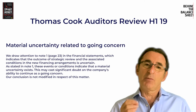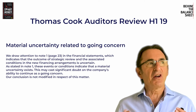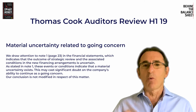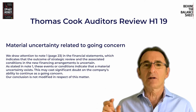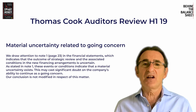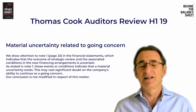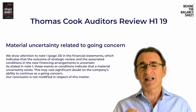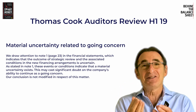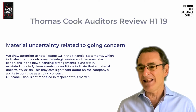Because in the auditor's review of Thomas Cook's interim results in 2019, the auditor expressed a doubt about going concern. And if you see the words going concern in the audit report, and there's some negative connotation around it, what it means is that the auditor is worried that the business can't continue as is. It can't continue as a going concern. And if you see that, there's a risk that the company could go bust. And the auditor won't flag that as an issue unless there is something fundamental about it. So that is a key thing to look for.